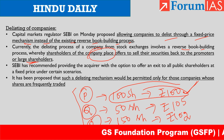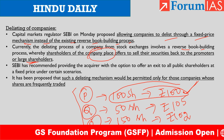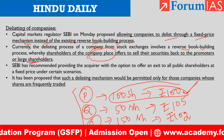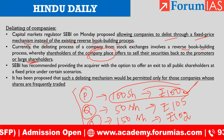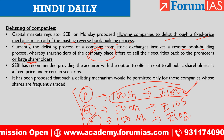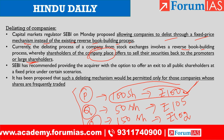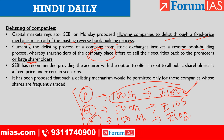Okay, this much detail or depth is not required for UPSC. I am just explaining for your understanding. If you are not understanding, you can rewind and see it, and even then if you don't get it, just forget it and move on, because it is not going to play a big role in the exam question paper. You just know that SEBI has shifted from this reverse book building to a fixed price mechanism.